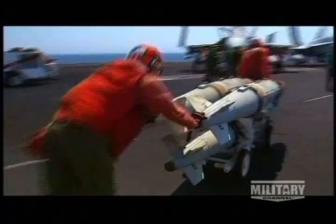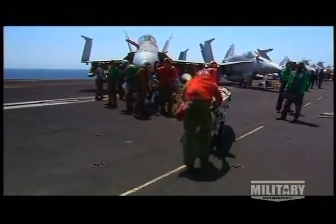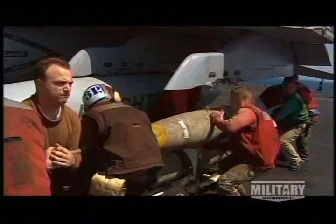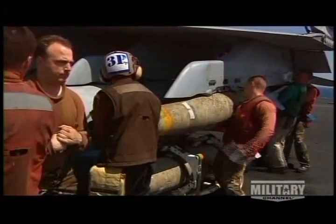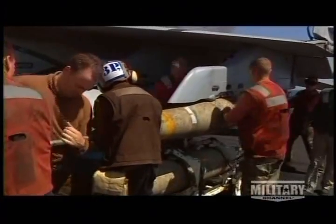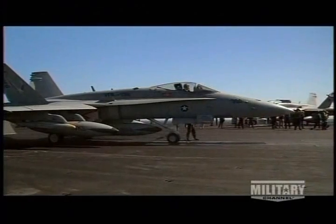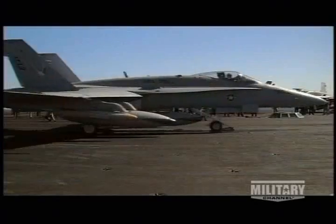On the flight deck, ordnance specialists join an air wing support crew to arm a plane. They work quickly, but with absolute concentration. There is no margin for slackness. No one wants a bomb coming loose in the middle of a launch. Once specialists install the final triggering mechanisms, the pilot can take off.